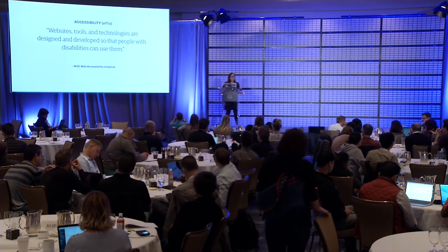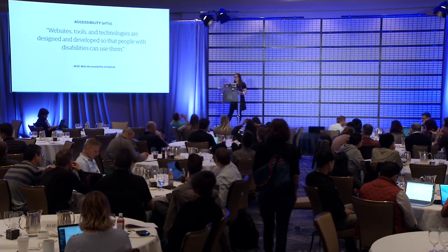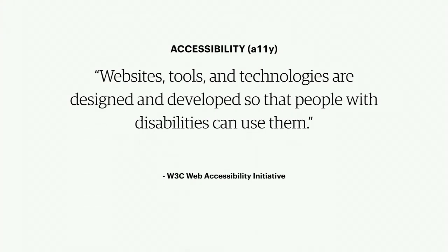So in order to provide the best experience for everyone who visits our sites, we need to start prioritizing accessibility as much as we do performance and art direction. Our websites, tools, technologies should all be designed and developed so that people with disabilities can use them.